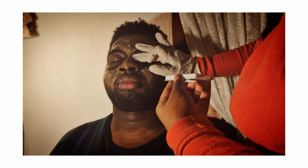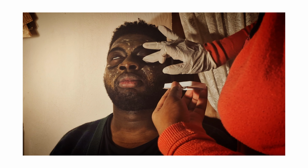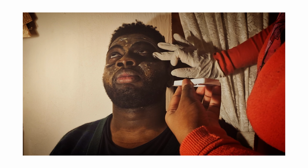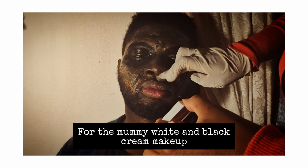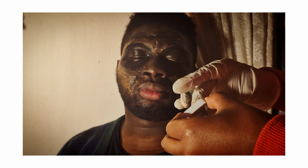So this makeup will take you, I think, probably 40 minutes, or 50 minutes max, because the latex has to dry, and other than that, it's not that long, to be honest. And for the mummy, I just used some white cream makeup and black cream makeup around my eye area as usual.